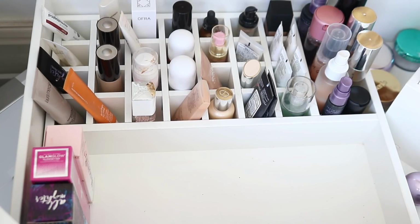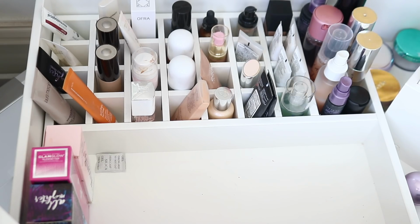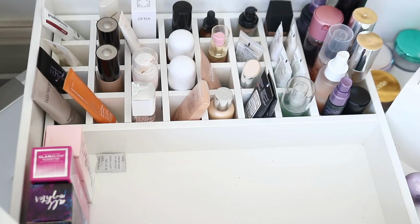All right, well that was a really good effort. So I filled up the primers and I filled up the setting sprays. I feel like I'm missing a couple of setting sprays too, so when those pop up I'll have to find room for those, but not bad. The next step is going to be my palettes. I'm going to take a different angle and go through my palettes, and we're going to fast forward. I'm just going to get rid of most of the eyeshadows. A lot of them are very old.